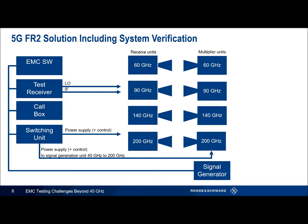And the thing that I think is most interesting about this approach, because you have to cover such a wide frequency range, is that you can break this up into multiple different frequency levels. What I mean by that is, again, it's based on how high of a frequency is in your device. So if according to the standard you only have to test up to 80 gigahertz, you wouldn't want to buy a solution that goes all the way up to 200 gigahertz, unless you wanted to leave room to grow. But you can purchase receive and multiplier units that only go up to 60 gigahertz, and then maybe you could graduate up to 90 gigahertz when it's necessary and follow the same logic until you get up to 200 gigahertz. This is a common way to do this kind of solution when you have to cover such a wide frequency range.